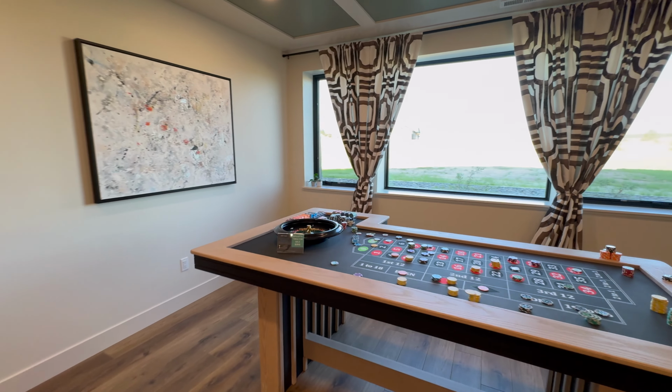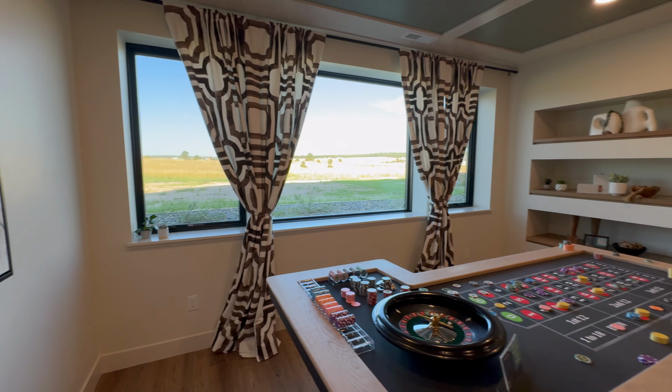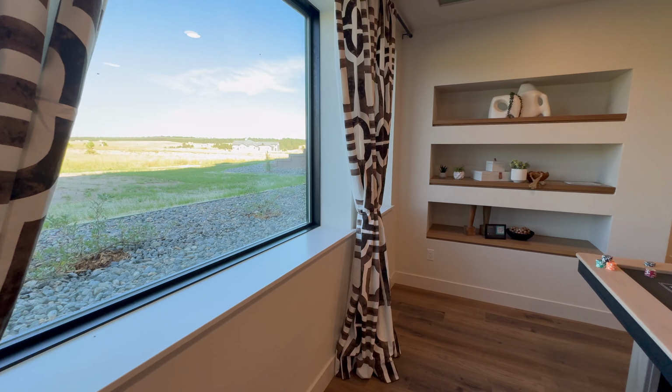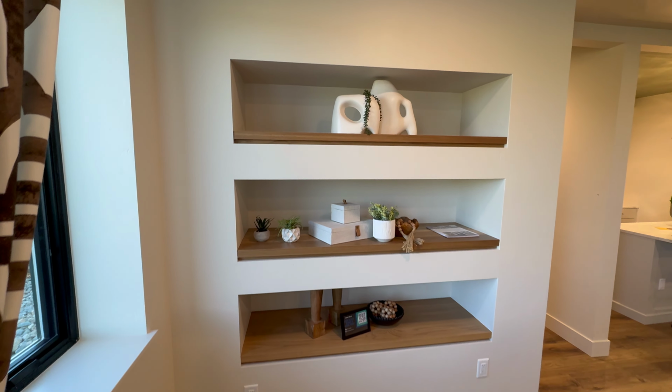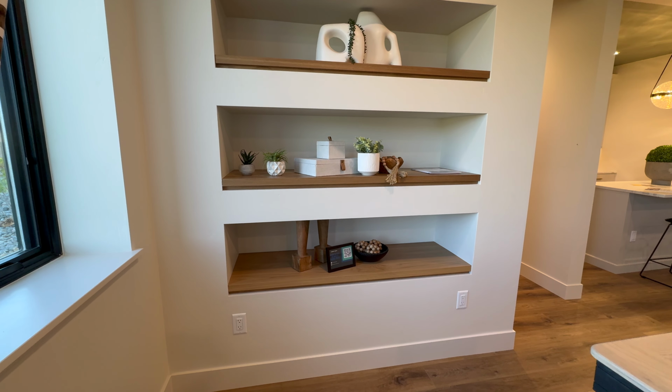So hopefully as we've been walking through this home, you've been kind of keeping in mind what you like, what you would like to maybe change or rearrange. Now would be like a good time to let me know. You know what I mean? I want to hear about it, what you love about it, and the things that you would change or keep.